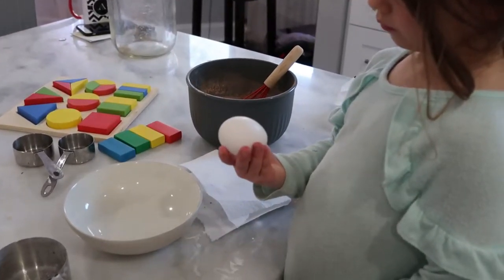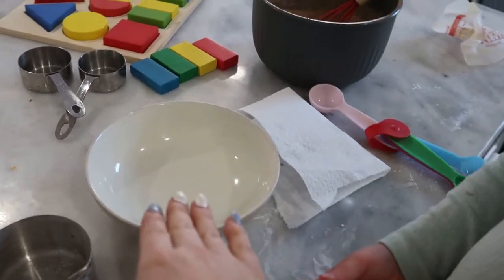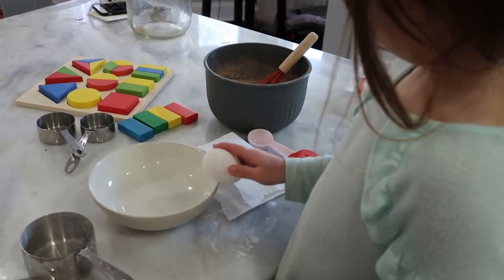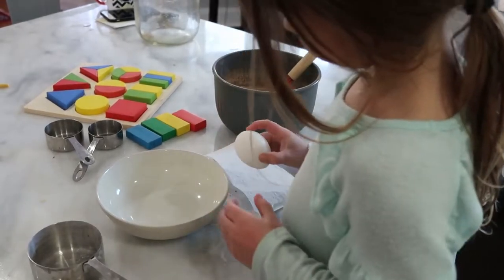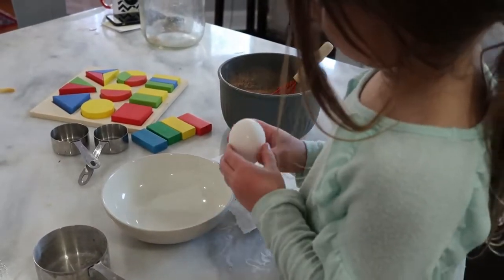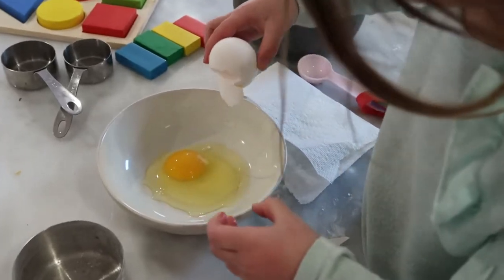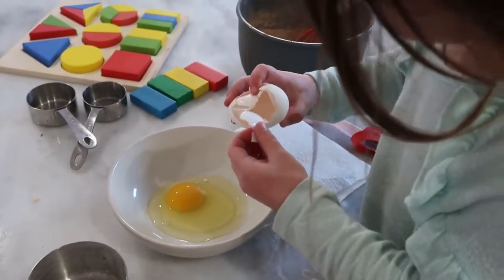Okay, so the next thing we need to do is add an egg, and I do let my 4-year-old crack the egg herself, but just a tip, if it goes in here, do it in a little bowl first. That way if you get any shells, you can take them out rather than having to fish them out of here. So Isabel, go ahead and crack it on in there. Oh, we got one shell. It's okay. All right. Good job.